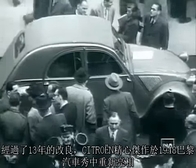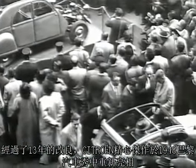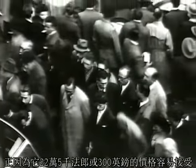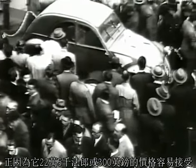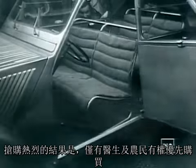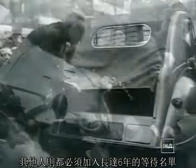13 years and much modification later, Citroen's mechanical mule was first unveiled at the 1948 Paris show. But ironically, the car for the masses could only be had by the few. Selling for just 225,000 francs or £300, demand was so great that priority was given to vets, doctors and farmers. Everybody else joined a 6-year waiting list.